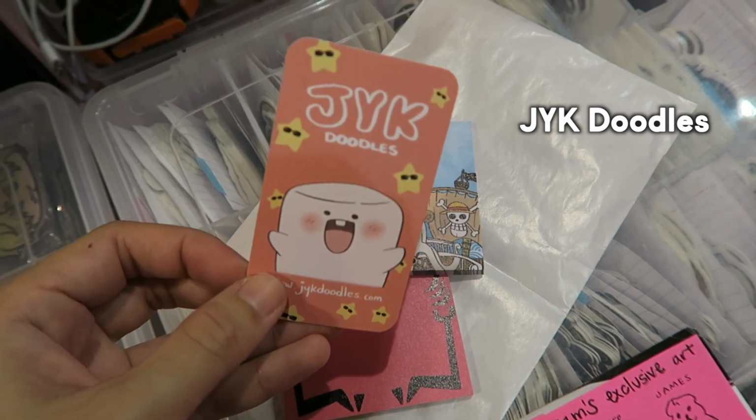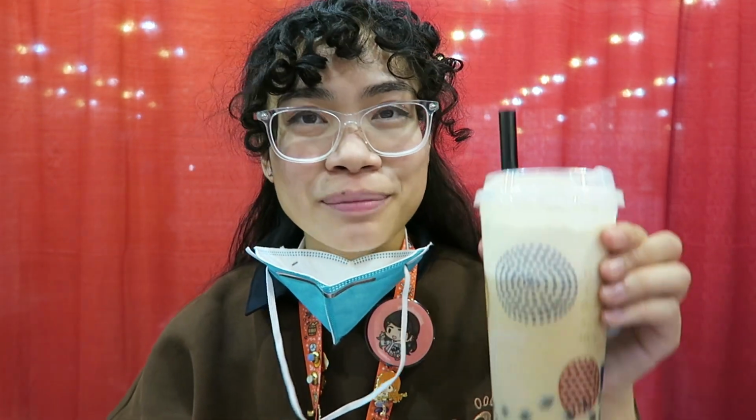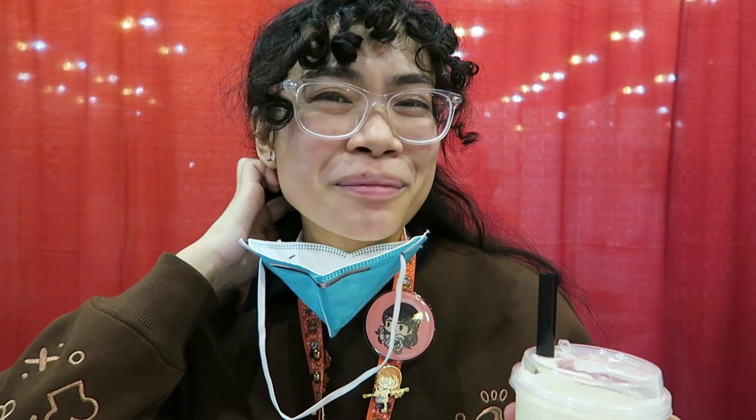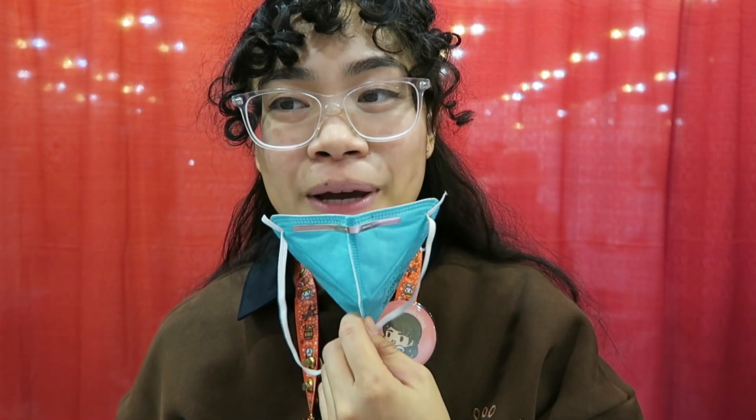She's my vendor neighbor. Also, I will say, if you're not familiar with the Pasadena area, there are a lot of food places within walking distance. Like, I had my sister go get some boba, and it's maybe a mile away on foot. I think at least for Anime Pasadena, you can walk in and out as long as you have your badge.